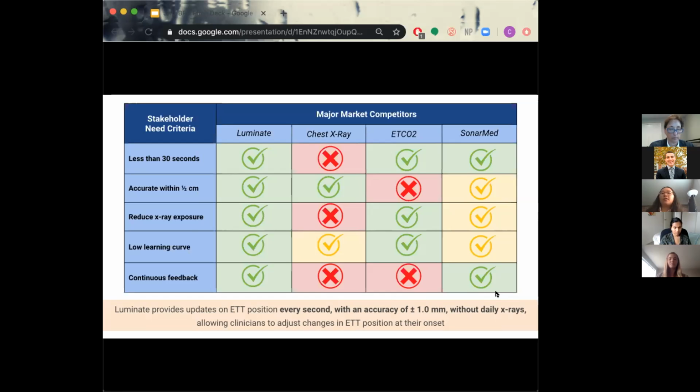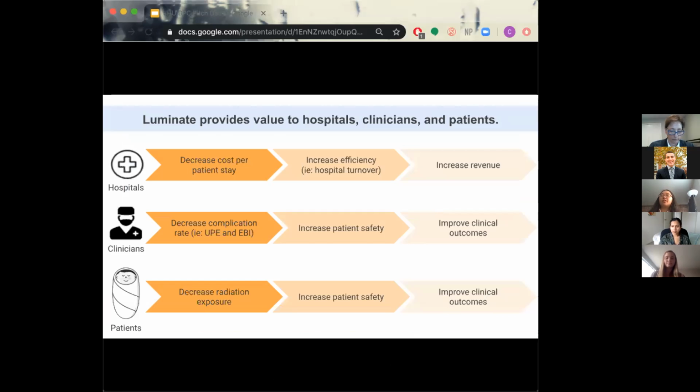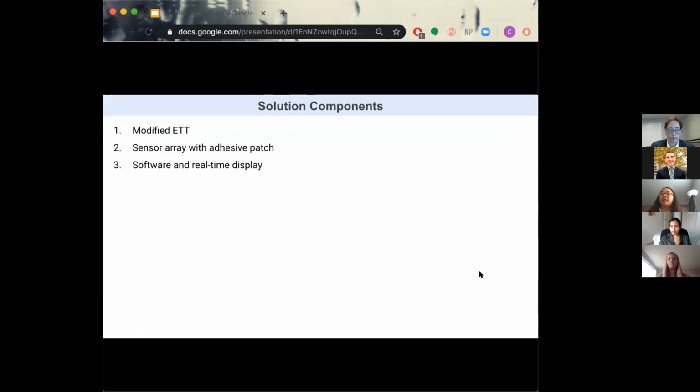By addressing all of our stakeholders' need criteria, Luminate offers unique value to hospitals, clinicians, and patients. These benefits include a decrease in cost per patient stay, complication rates, and radiation exposure, which ultimately increases revenue and improves clinical outcomes.